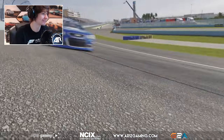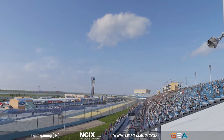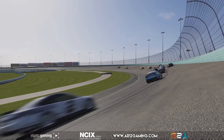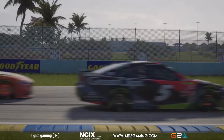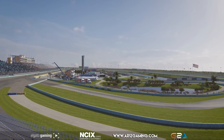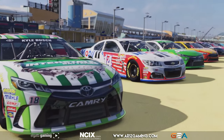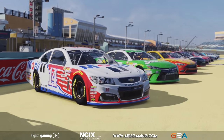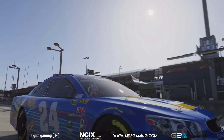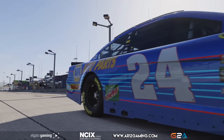Welcome to Homestead-Miami Speedway. Nestled between two national parks and the beautiful beach coast of South Florida. Opened in 1995, this lush racetrack has played host to America's top motorsport championships. To familiarize yourself with a 725 horsepower stock car, let's tackle this classic oval in the number 24 Hendrick Motorsports Napa Chevrolet, driven in NASCAR by series champion Chase Elliott.